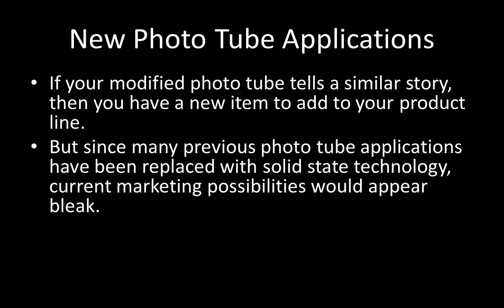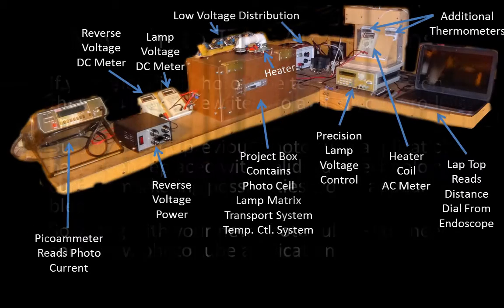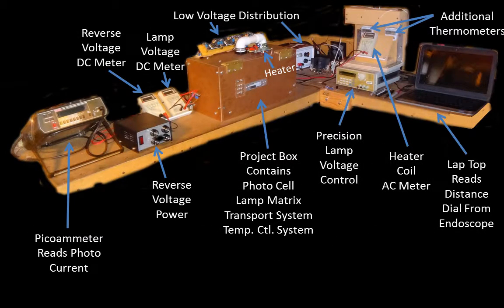But since many previous phototube applications have been replaced with solid-state technology, current marketing possibilities would appear bleak. So, along with your new phototube, you need some new phototube applications. This is the equipment array that I use to perform photon energy tests.